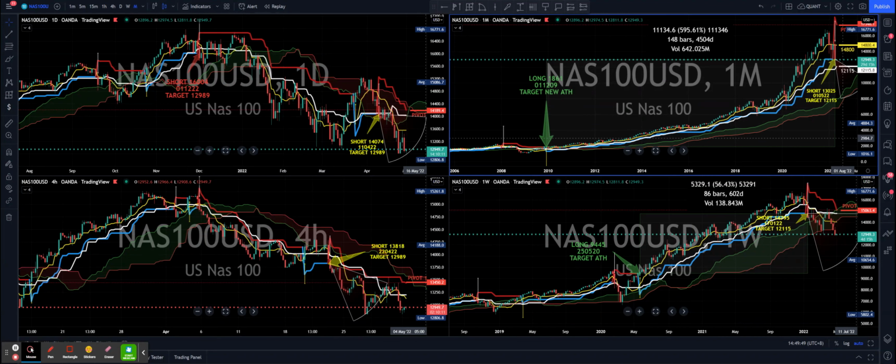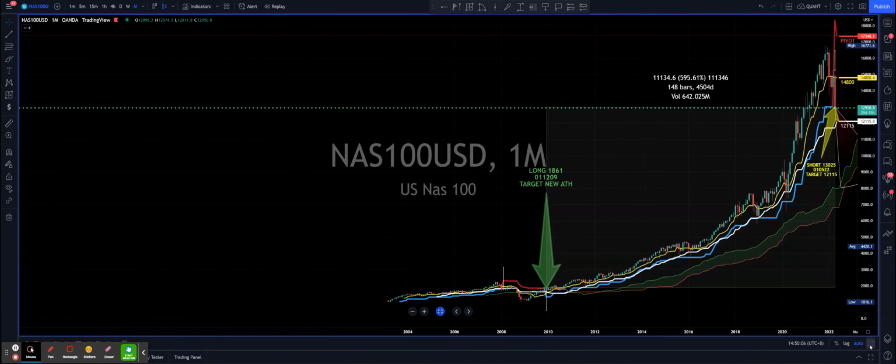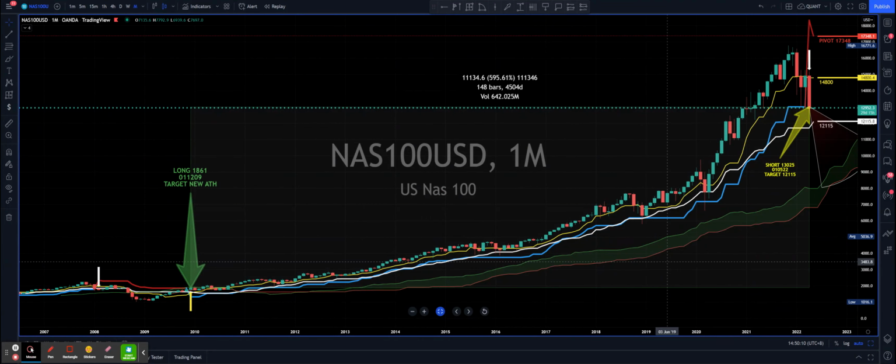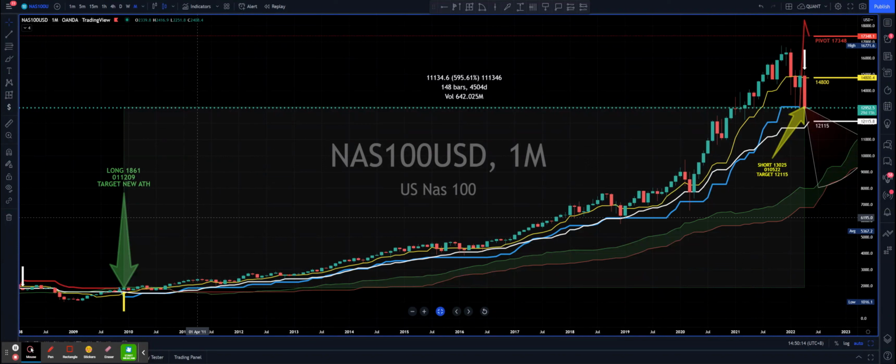So if you look at the chart format, for those who have seen these videos before, I have the 1 month on the top right hand corner, goes to the 1 week, the 1 day, and then the 4 hourly chart in that order. So I'll start off with the monthly chart, which is the long-term charts. And whatever analysis is given here is on my webpage, quantstrategic.com.sg.